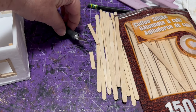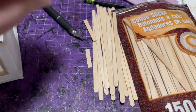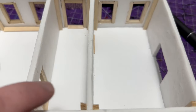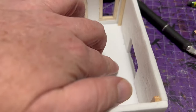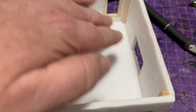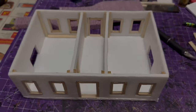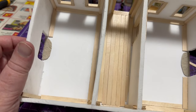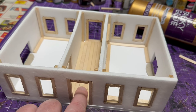All right, so then we got our coffee stir sticks here. We're going to make wooden planks on the floor. And I want to do the trimming. So usually I do the molding around the bottom of the floors first. Initially I was going to do popsicle sticks, but I changed my mind. Decided to go completely with coffee stir sticks. The coffee stir stick actually is the proper scale for wooden planks. I sometimes just use popsicle sticks because I can cover more area faster.